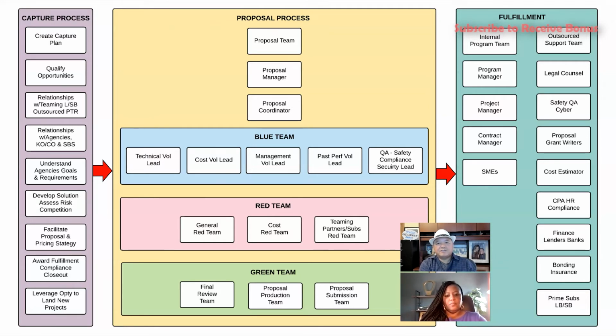So if you're SDVSB and you're trying to break into CDC, you need a small business teaming partner that has an 8A certification. The reverse of that is true also. If you are an 8A certified company or a HUBZone certified company, and you're trying to break into the VA, what certifications does the VA prefer? The SDVOSB or the VOSB? Absolutely. They prefer the SDVOSB or the VOSB.